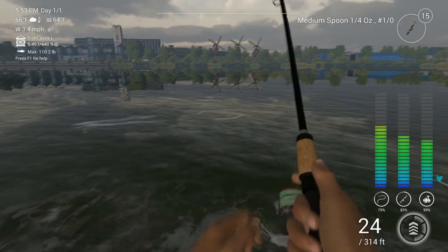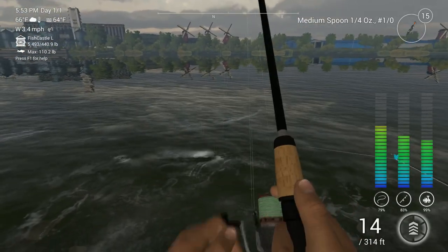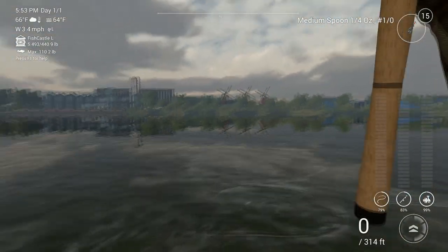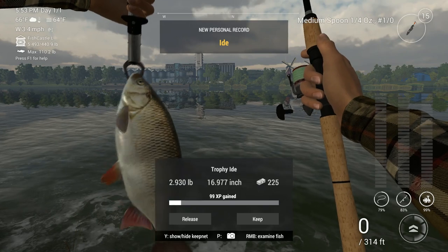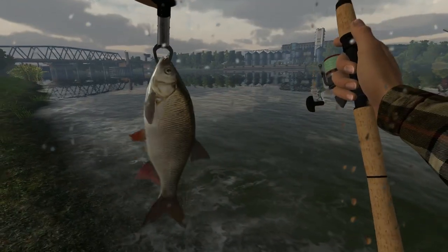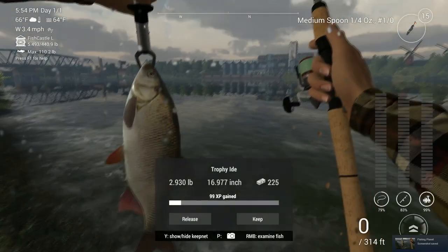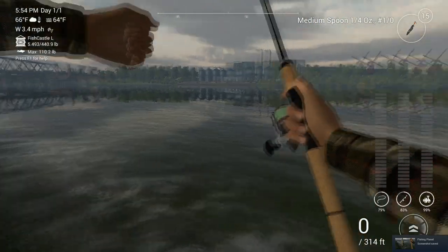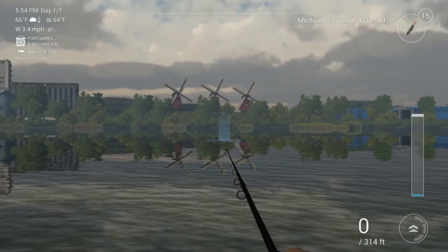Let's see what we got here, guys. This looks interesting. I think it's another... No, what is it? A trophy eye, new personal record, because I've never caught one before in this game. But there we go. There's a trophy eye. Not bad. That was a good picture of my first one. We'll keep him. That was entertaining.